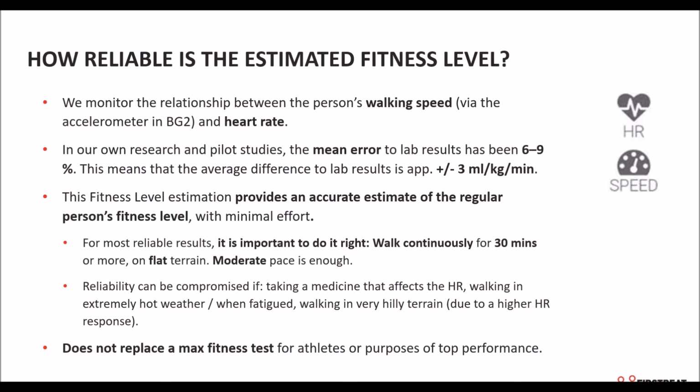The fitness level does not replace a maximal fitness test for athletes or purposes of top performance. That goes without saying, but it is a good population level estimation for our lifestyle assessment clients.